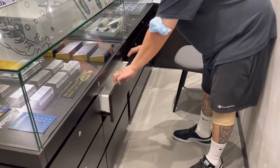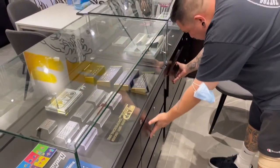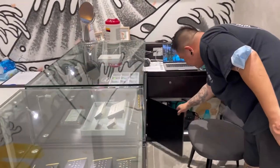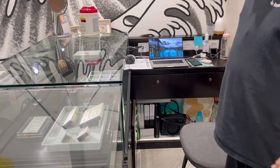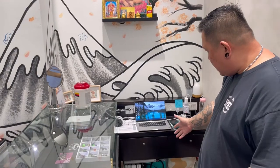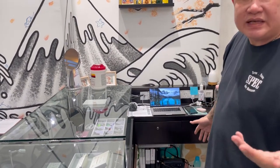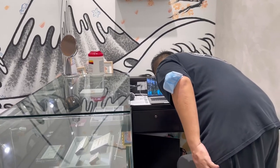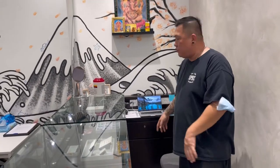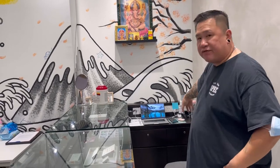Basically this is all our jewelry, with more jewelry underneath, everything is here. And here is some jewelry from the supplier, the receipts, the orders, everything. This is the place where my wife does the paperwork for me. This is her working area.